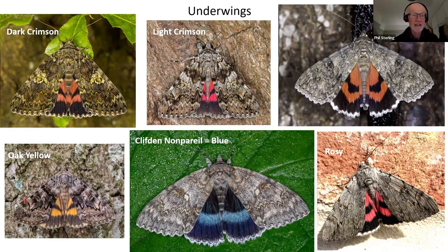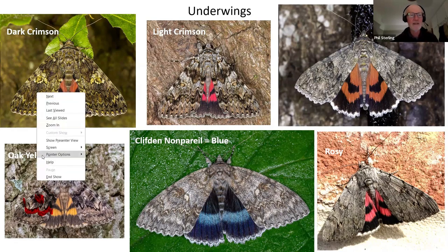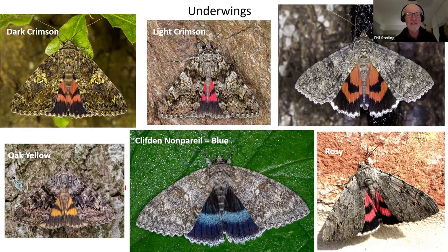There we go. Is the outer line beyond the central, here's a central dot. So the outer line beyond that is well defined and very jagged. Okay, and obviously the moth has yellow hindwings, but if it's sitting with its wings tight closed, and you think you might have an oak yellow underwing, I defy anybody to stick a pencil in to have a look without having first put it in a pot, because it's almost certain to buzz off before you've had a chance to photograph it.